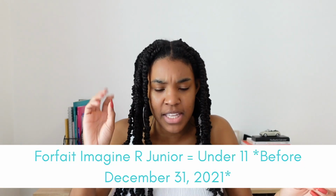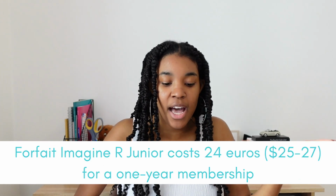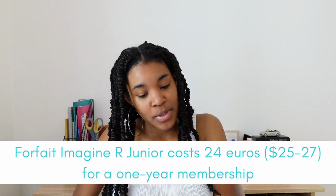So if you know someone that's under 11 years old that wants to have access to all 5 zones and travel around as they should experience the world and not be afraid of it, you can get them the same card. The name is escaping me right now, I'll put the name up here, but that is 24 euros for them.